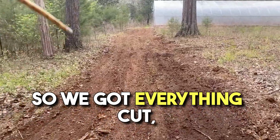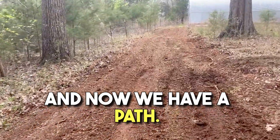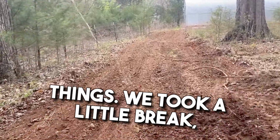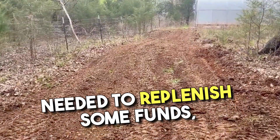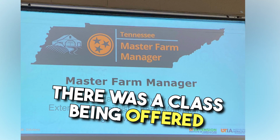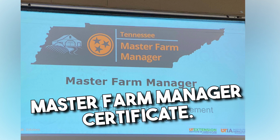So we got everything cut. We got back to the high tunnel, and now we have a path. So we're super optimistic about things. We took a little break, needed to replenish some funds. So we took a class. There was a class being offered by UT Extension that gave us a Master Farm Manager certificate.